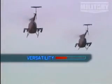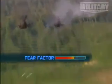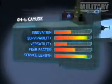But being nimble means that this bird can't carry much weight, losing it marks for versatility. The Cayuse can carry a diversity of weapons, but on that small frame, only a few can be taken on any single flight, reducing its fear factor. Innovation is average, but service length and survivability are excellent, sending the OH-6 to 5th spot.